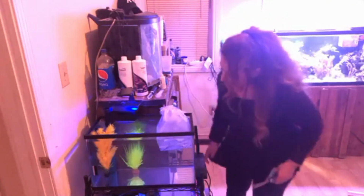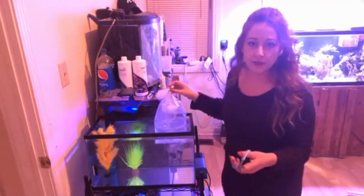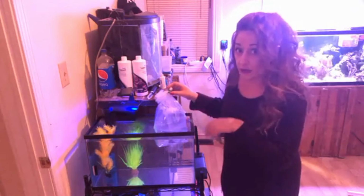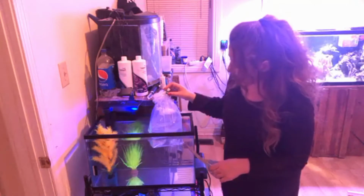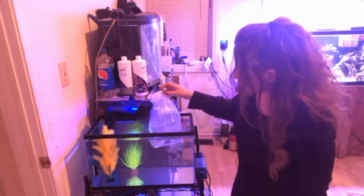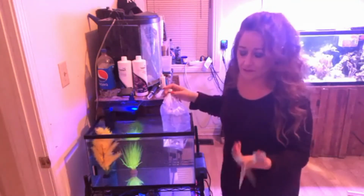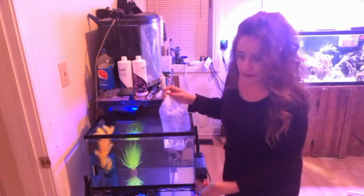But so it's been maybe 5 minutes? If you're new to this, you're going to want to give them more time. I would literally let them sit here in the bag, unopened, because that's when we get into ammonia problems if you open the bag. But unopened, in the bag, to temperature acclimate for probably 15 to 20 minutes. But these guys are just doing so well. And like I said, I've done this for a while, so I could feel that they were the same temperature as the tank.